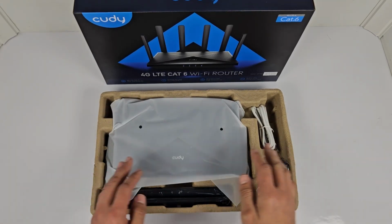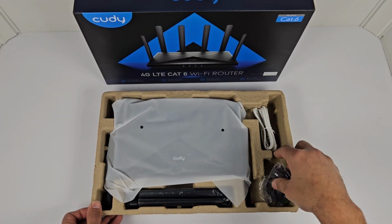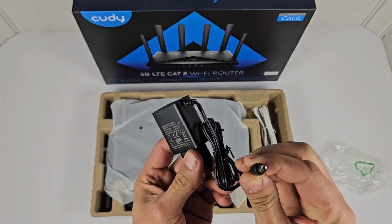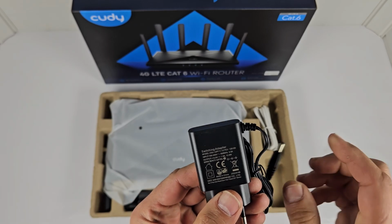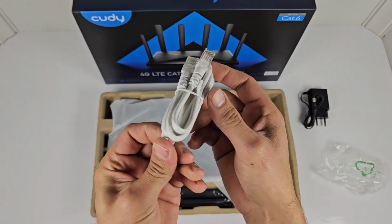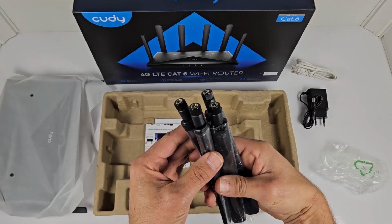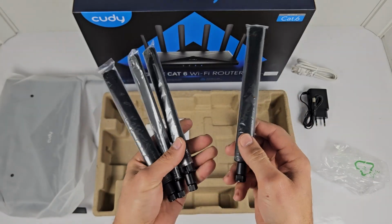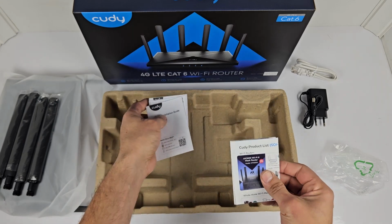Right, so when you pull it out of the box, it's like a little tray, and you've got your power supply, which is a 12 volt power supply normally. So this has got just a normal kind of a plug. This is 12 volt 1 amp. You get a little cable for your first connection, with all the pins connected. So this is a gigabit cable. These are all your cellular antennas that you get to give you that LTE support, and you get a few booklets with quick start guides and stuff to just help you set up the router.